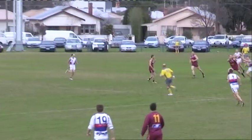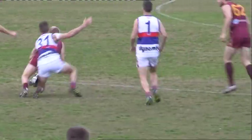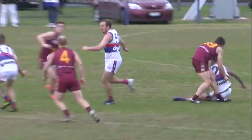Left foot kick towards half forward. It's a good kick. Bolton should have taken the mark. Didn't. Sponner's there with him. Lachlan ducks his head. Handballs it to Bolton under pressure. Handball to nobody in particular. Coming the other way, Fantella. Got it away. McNamara off a step towards centre half forward.